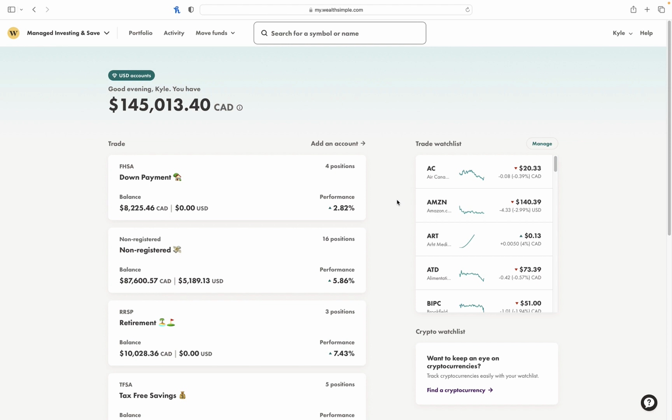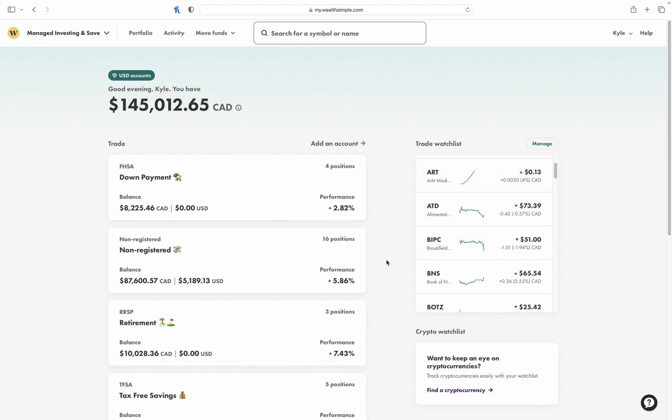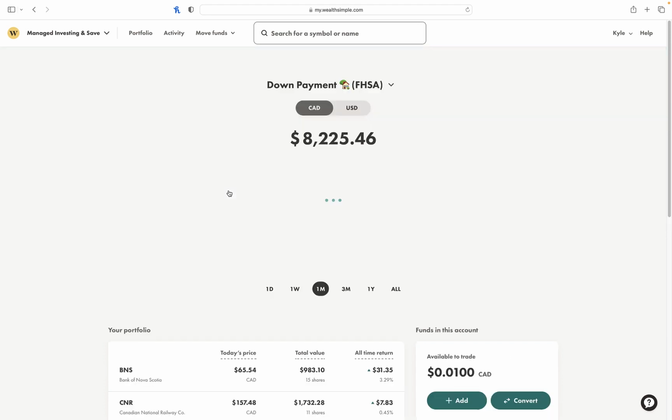Today's video we are going to be doing a portfolio update for you guys. Right now the current value is $145,014. We're going to take a look into my trades I did last week, the dividends I received, and how my positions went last week. So let's start off with taking a look in my first home savings account.